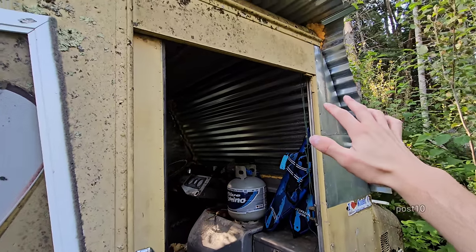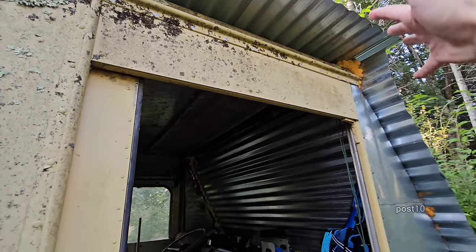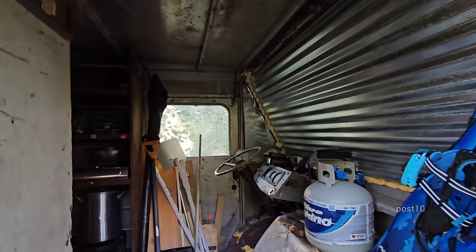Wow, this door. If you feel right here, you can just feel heat pushing out the top. And by the floor, there's a good draft coming up in here. I love feeling that through the single door.